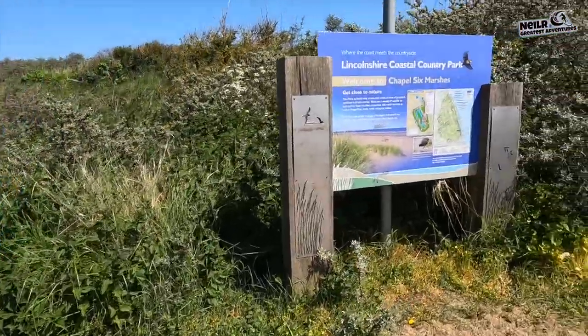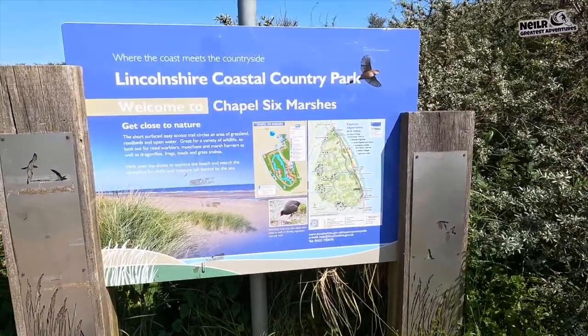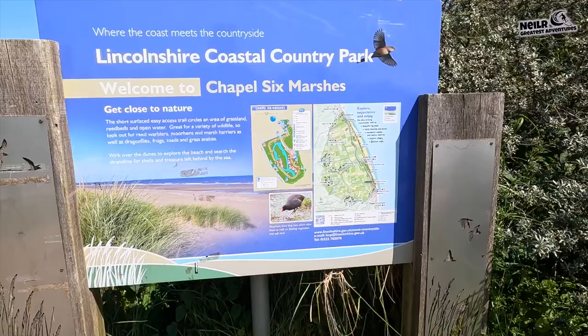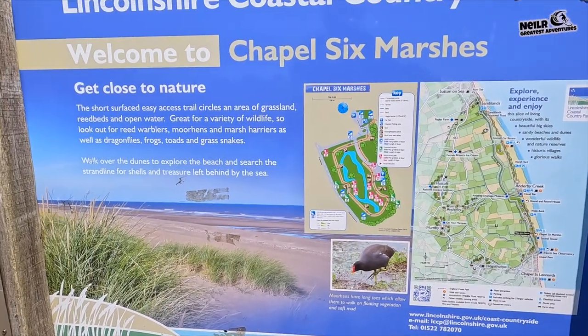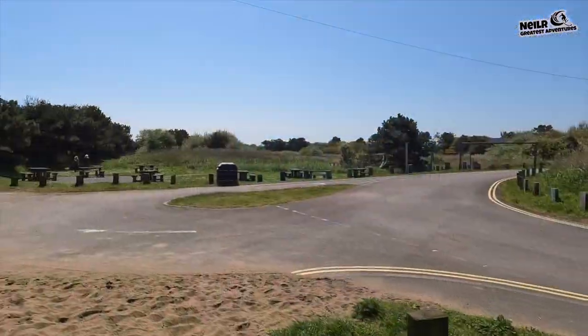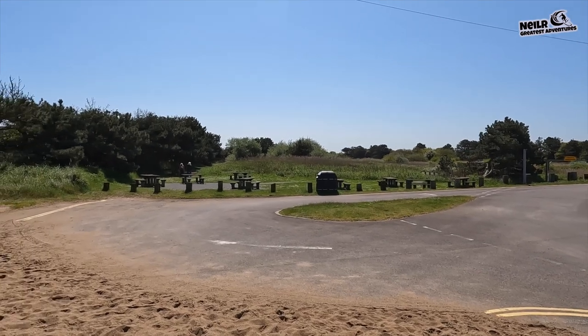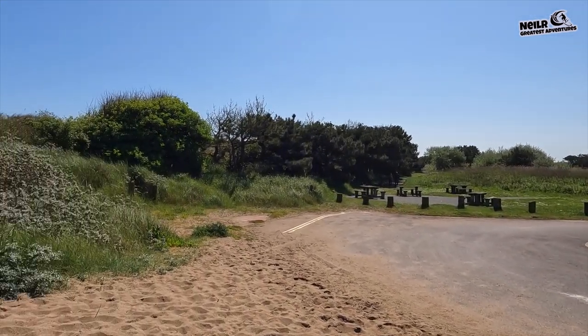Yeah, so this is on the Lincolnshire coast. It's a country park, and it says Welcome to Chapel Six Marshes. It's a favourable place for people to come down and do a bit of bird watching as well, get close to nature. So you've also got lovely walks through the marshes, and you've got picnic areas as well.